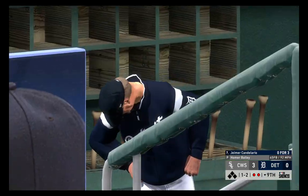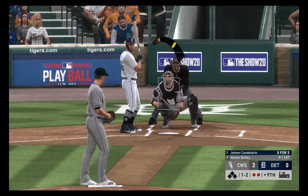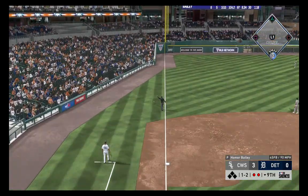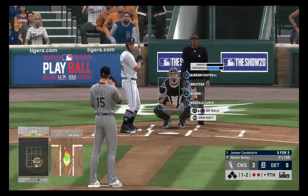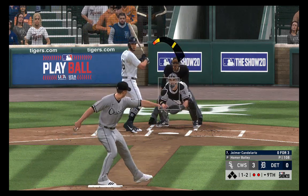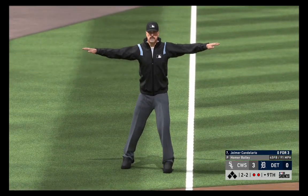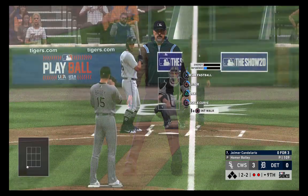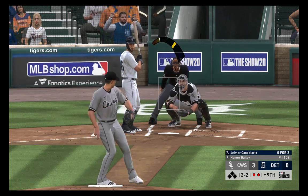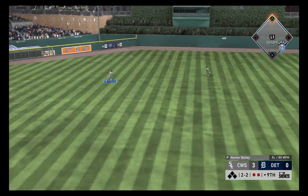Didn't threaten the zone there. Looked like it might have actually popped out of his hand a little early. Last breath for the Tigers. Hit down the third baseline, but this is a foul ball as the count holds steady at 1-2. 1 strike from a shutout. Here it comes. Started to chase there. They'll appeal it down to third, and no swing. It's ball 2. Back up the middle. And that's through for a hit.